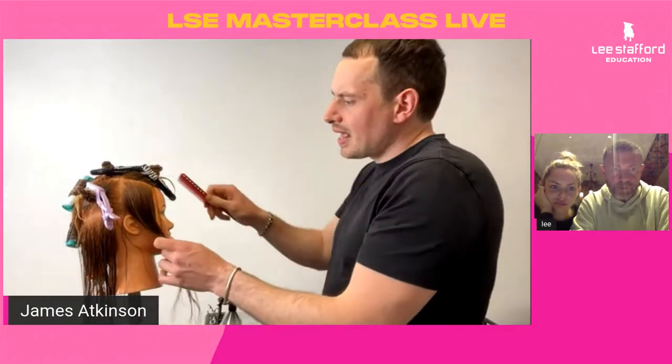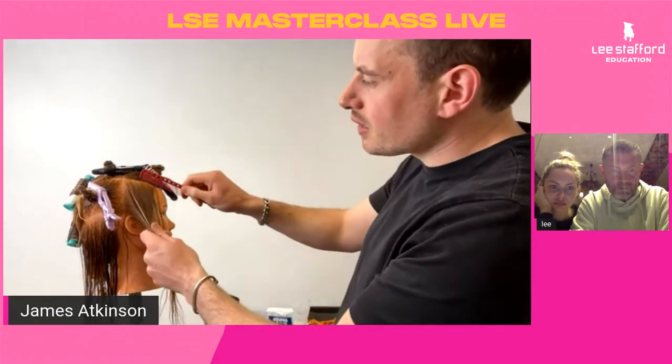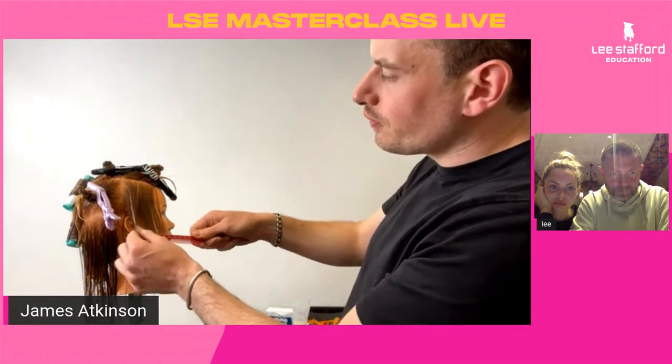So keep the hair really damp. Make sure you've got that water spray to hand and that you keep the hair in a nice, even dampness. A bit like when you're cutting hair, you know, there's no point in starting a haircut with soaking wet hair and then working on the same kind of tension on both sides with wet hair and dry hair on the other side.